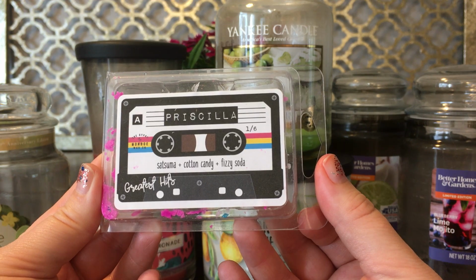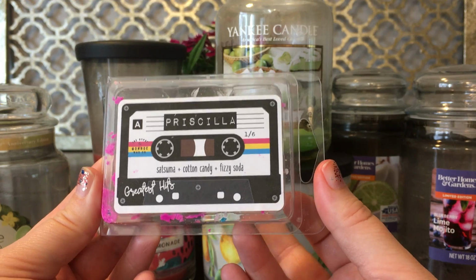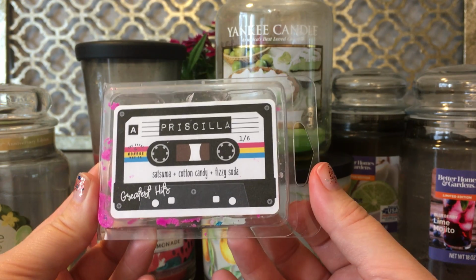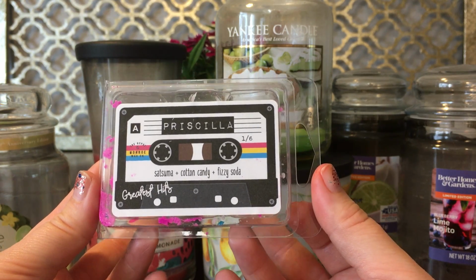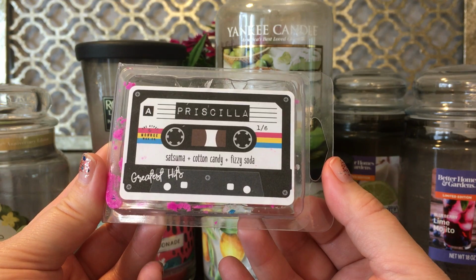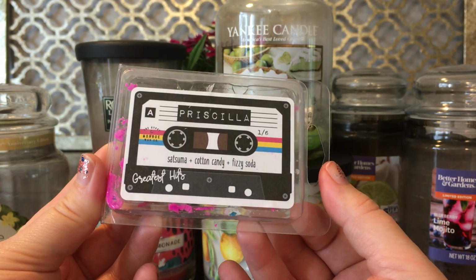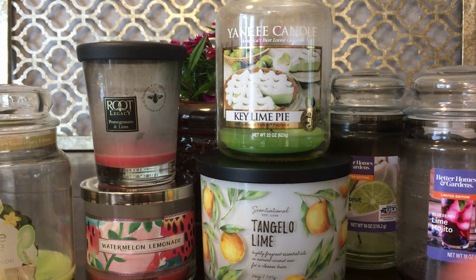Satsuma, I have a love-hate relationship with it, because if it's too strong, I get a headache. But I did not get a headache from this. And I love the way it smells. I wish I didn't get a headache because I like it. But I don't typically purchase Satsuma. But if I get it in a D-stash or it's blended with something else, then I'm pleasantly happy.